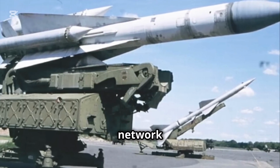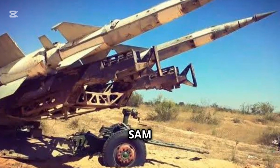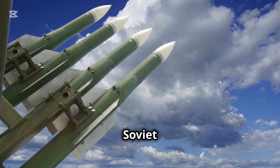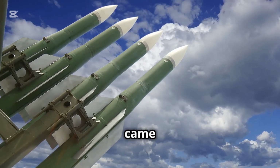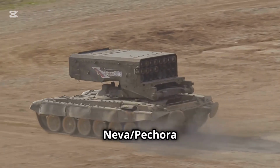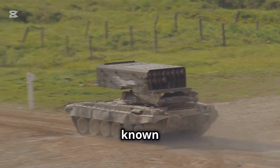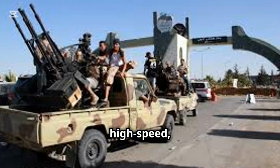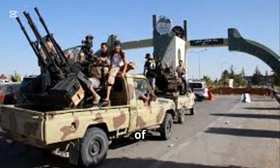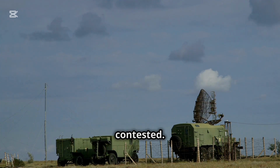Libya's air defense network was sophisticated, incorporating a range of surface-to-air missile, SAM systems and radar installations, many of which were supplied by the Soviet Union. The primary threat came from the S-75 Dvina SA-2 Guideline, and S-125 Neva Pechora SA-3 Goa missile systems, known for their ability to engage high-speed, high-altitude aircraft. Additionally, Libya had an extensive array of anti-aircraft artillery and mobile SAM units, making the airspace highly contested.